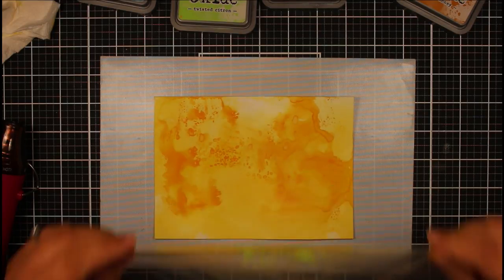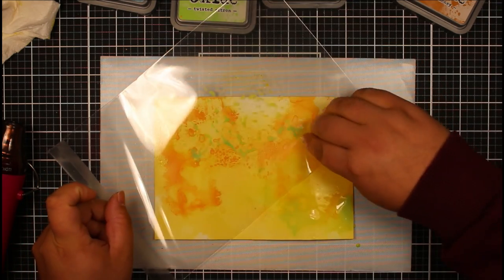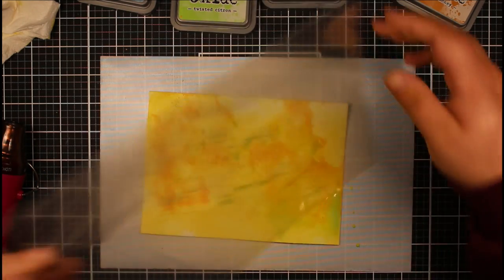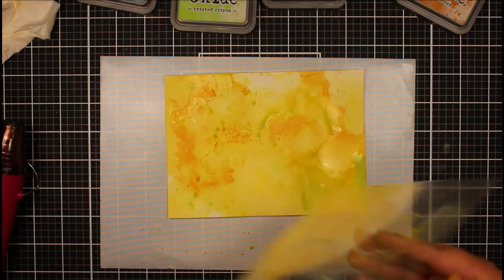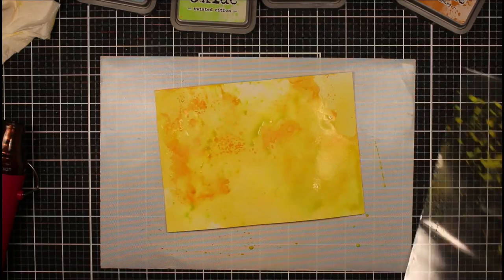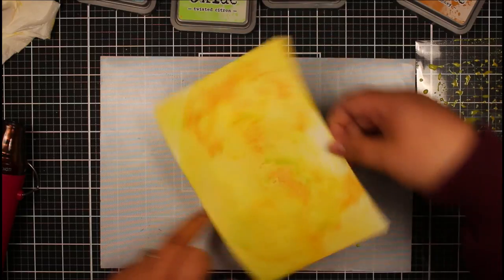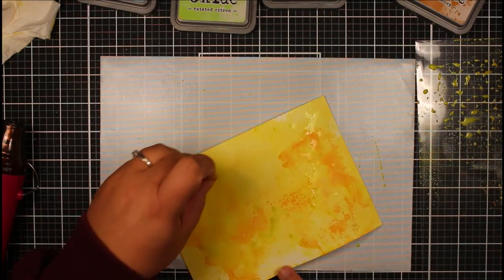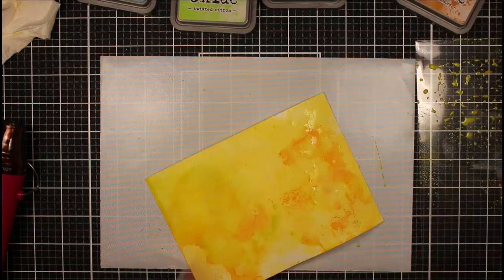And I'm simply just going to turn this over and smush this in. And again, this is another way that you can do your ink smushing. But again, it just gives you that little bit more control of where you want that colour to go. So you can see we've got those green tones in there now. Again, I'm just going to heat set this with my heat tool, and then we can start adding more layers.